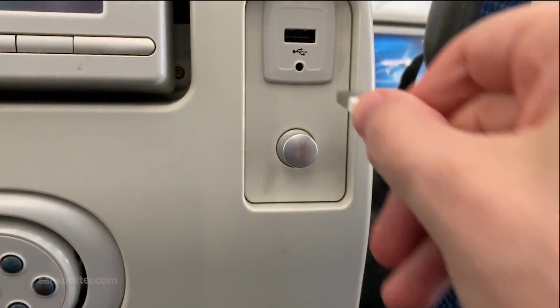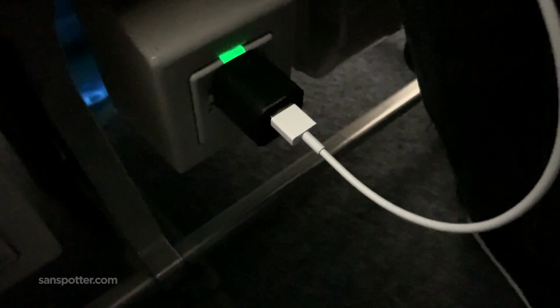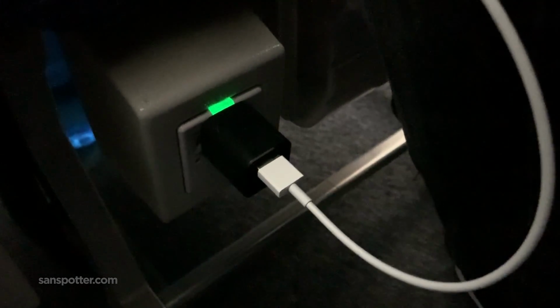You know that USB port I got all excited about earlier? Well, it didn't work. Not only that, the electrical outlets between the seats had no juice either.